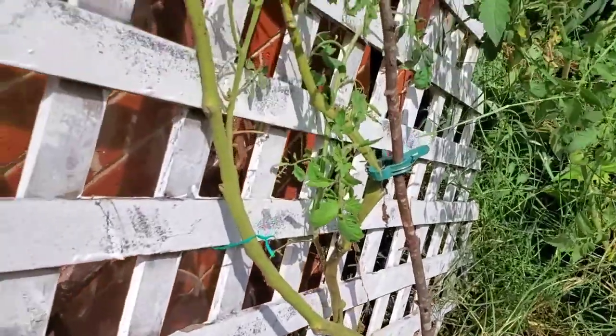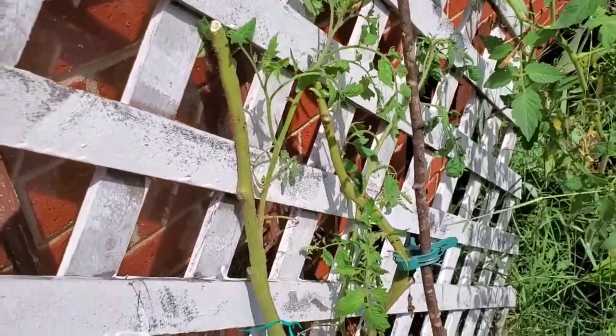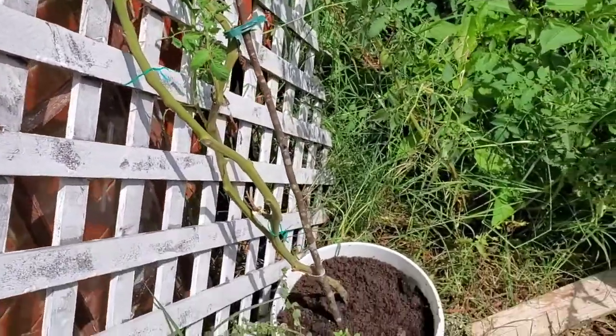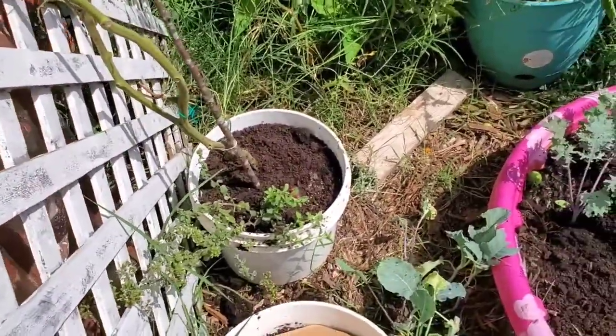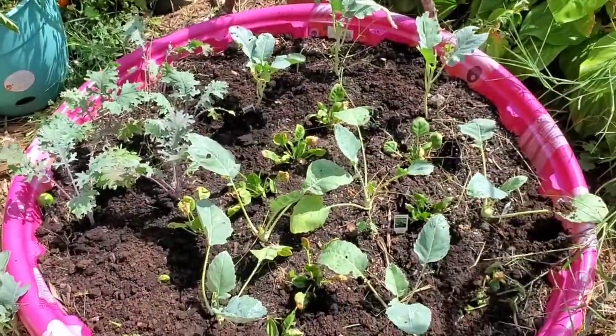And at least these younger branches hopefully will fruit and produce a few more tomatoes for me late in the season. There's still plenty of time. It's only August 21st. I still have till about the first or second week of October to worry about frost. So there's enough time to get some fruit, even if it's small.